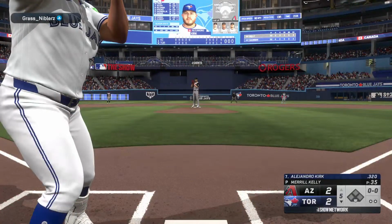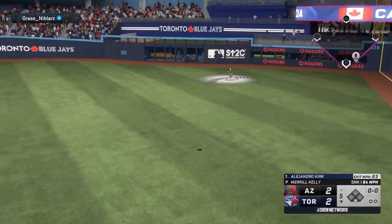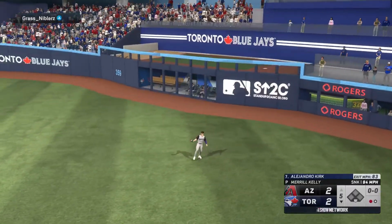We head to the bottom of the 5th. And now for the Jays, Alejandro Kirk. That one hit to right. Carroll under it. And there's 1 away.